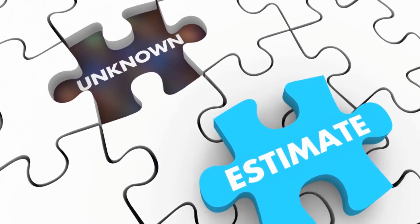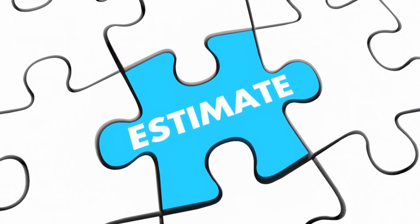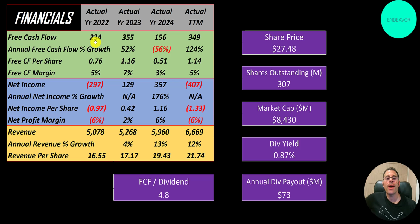The way you value a company is you estimate the free cash flows into the future, and then you discount those numbers back to today's value. That's what we're doing in this video. Free cash flow is cash flow from operations minus capital expenditures. They do have positive free cash flow each year. It does move around a bit. It was $230 million in 2022, up 50% into 2023, down 56% into 2024, but it's up over 100% in the trailing 12 months.